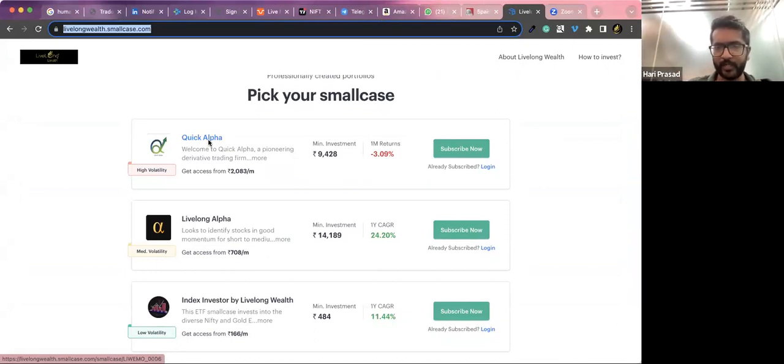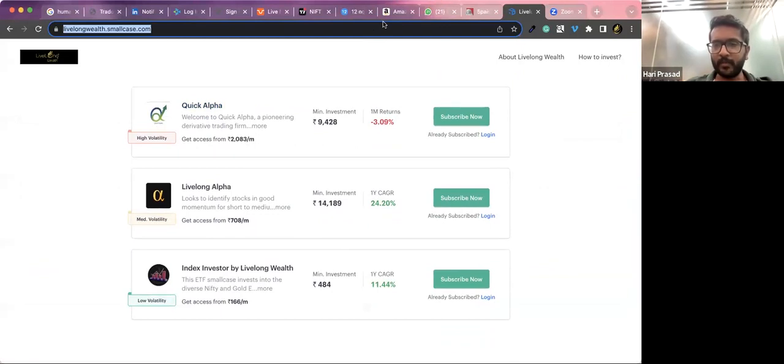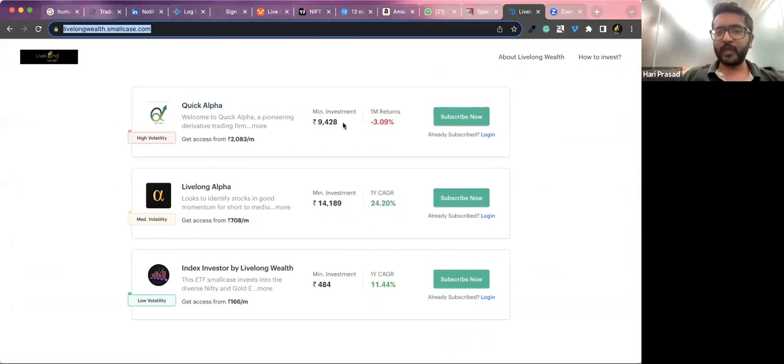We have a Smallcase product called Quick Alpha. That is our first product listed on this. This is a comparatively new investment portfolio and it has come into existence only in the last 1 month. If you have a look at the returns it has generated over the last 1 month, it is just 3%.